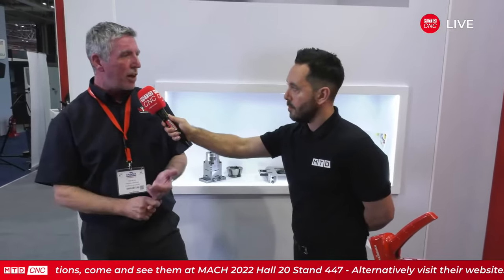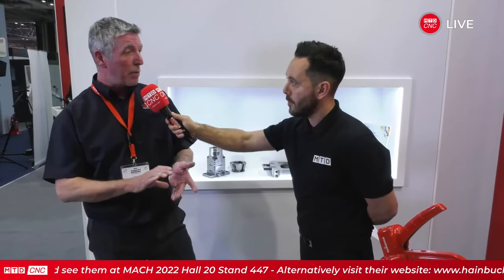We should be, to be honest. It's been around for almost as long as the turning side of it. But the same things apply with the milling side. Things have to be quick change, they have to be high accuracy, they have to be rigid. All those things have got to apply the same.